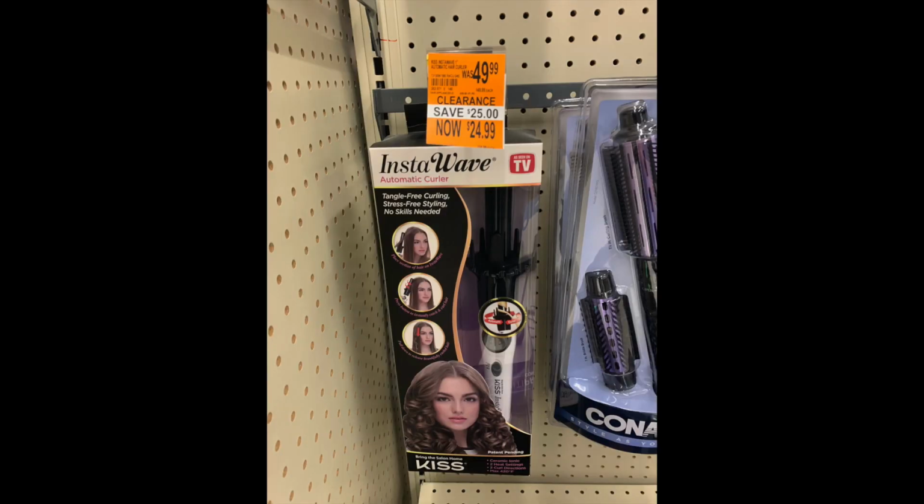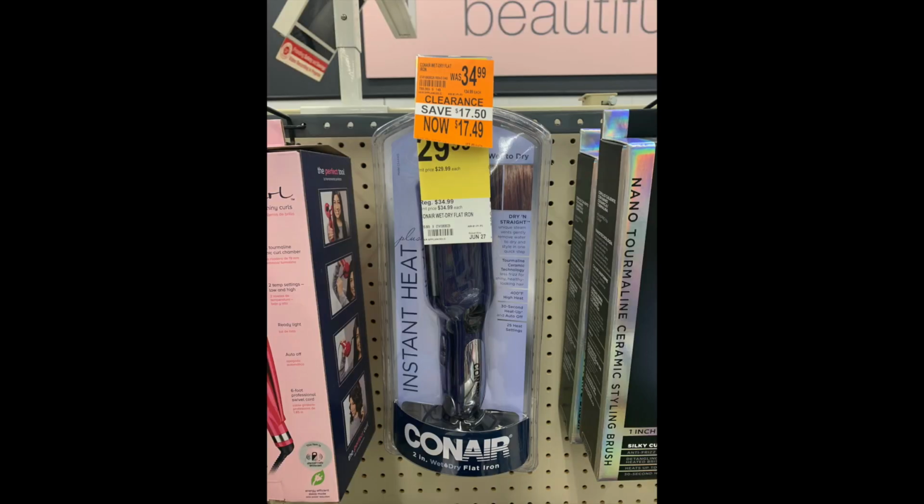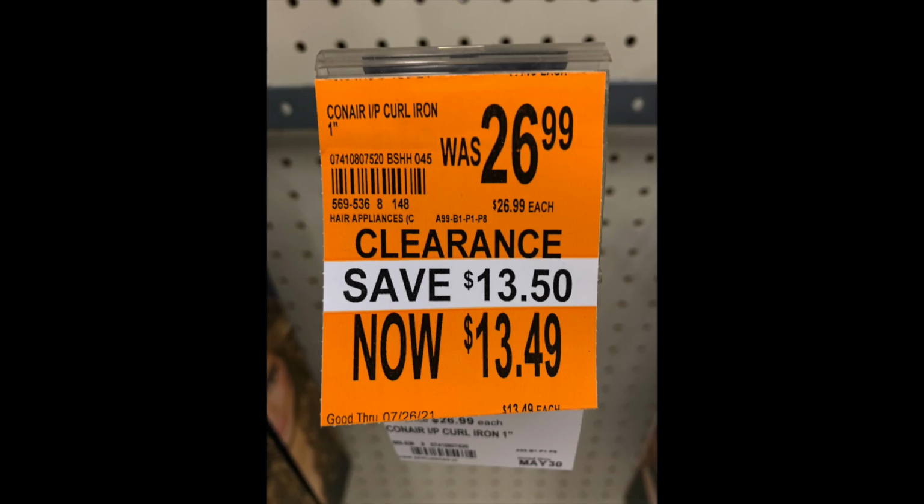And lots of these hot tools for hair, curling irons, hair dryers, that sort of stuff, are 50% off. This stuff is always really expensive, but to get it for $17, the original price is $34.99. You can see the savings right there. I would just use some points or even use one of those boosters to get this really low if you need a new curling iron or something like that. This is some curl irons, 50% off at $13.49. Somebody had bought this in the store. It was such a hot deal.